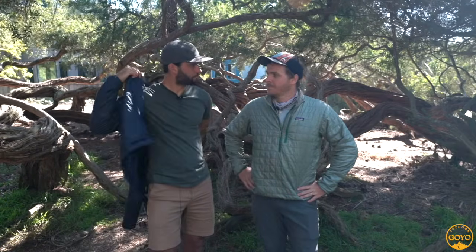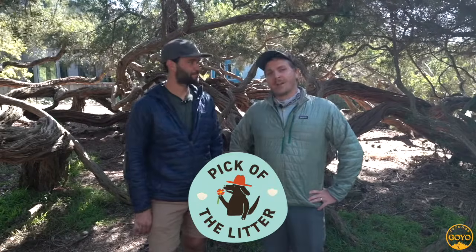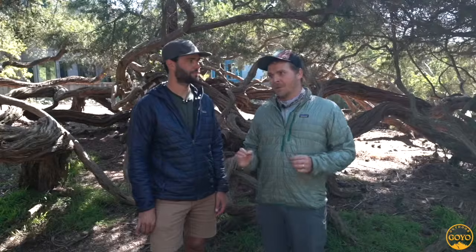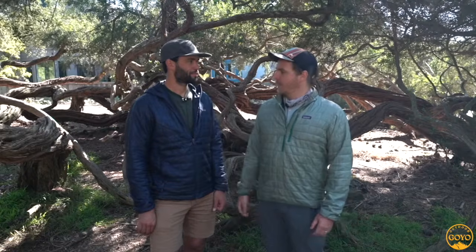Let's talk about pricing. This is one of our Goyo pick of the litter. That means it's not quite at the cheapest price point, but we do feel like this is a showcase product that is going to last a very long time. See, he's still wearing it. That's 10 years later. Greg has got the full zip with the hood.